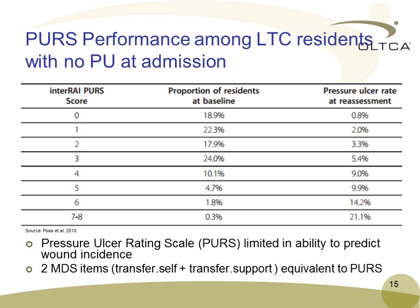It turns out that two of the MDS items, the ability of a patient to transfer themselves and the requirement for support in transfer, those two factors alone have as much predictive power as the PERS scale, and therefore equivalently as the Braden scale does. Kind of makes sense because one is essentially a behavioral or a functional measure as opposed to a more static measure that's incorporated into the Braden.